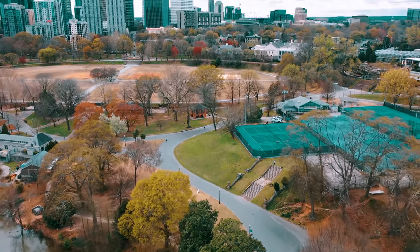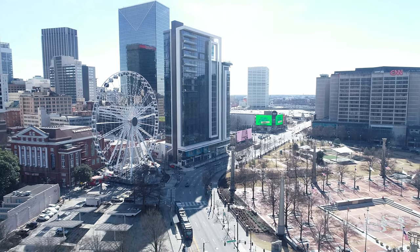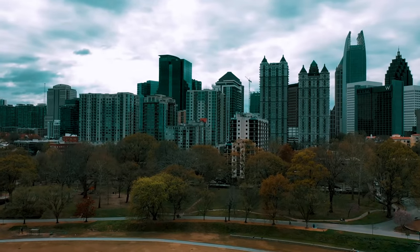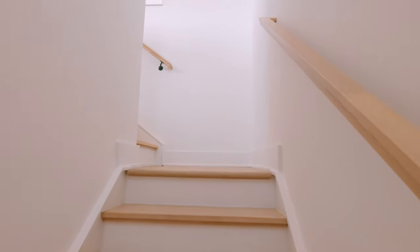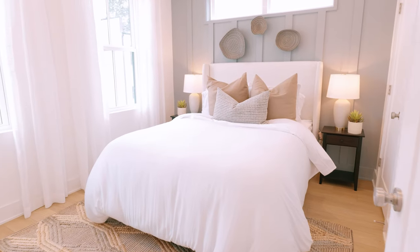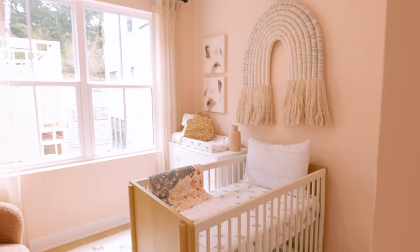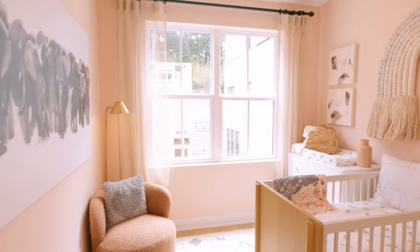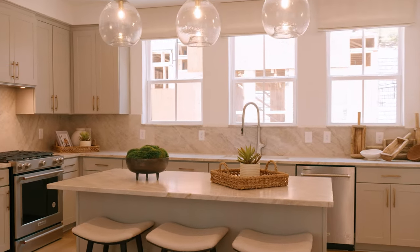Morningside also boasts highly rated schools, a variety of boutique shopping and dining options, and Piedmont Park and the Atlanta Beltline are both within walking distance. Each four-story townhome in this community features an open floor plan with abundant natural light and an impressive rooftop terrace with stunning views of Buckhead and Midtown skylines.